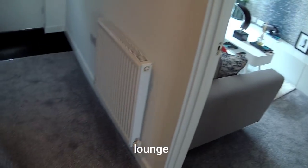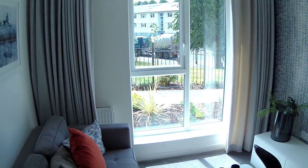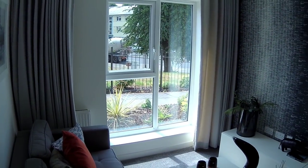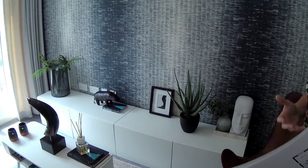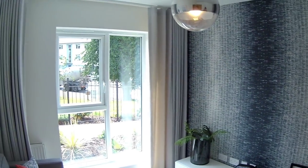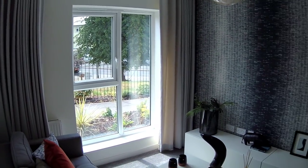So, you've got a nice radiator in here as well. Carpets feel very nice. That's lovely and squidgy. 3.7 by 2.78 metres in here. Lovely big window there. This is a huge site, currently under very busy construction. I think they want to be finished by December.